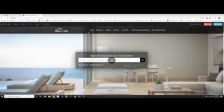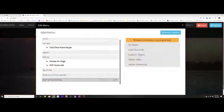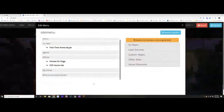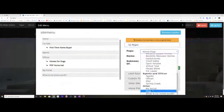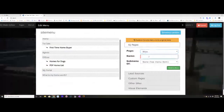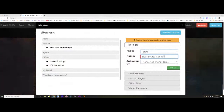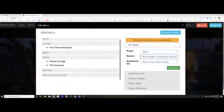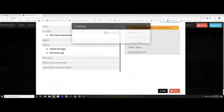That's okay. You do not have to have that. You can edit your menu item. So this website right here at the top, it says Best Company Blog. You can edit your menu. So when you click edit here, I'm going to actually just delete this off real quick so I can show it. You're going to go to IQ pages, and you're going to be able to scroll through and choose your blog page, blog. I want to name it my blog page, or real estate in North Idaho connection, whatever you want, the real estate connection blog. And if you want it to be a top menu, you can say, hey, I want to add it as a top menu source, and now it's here. Save.